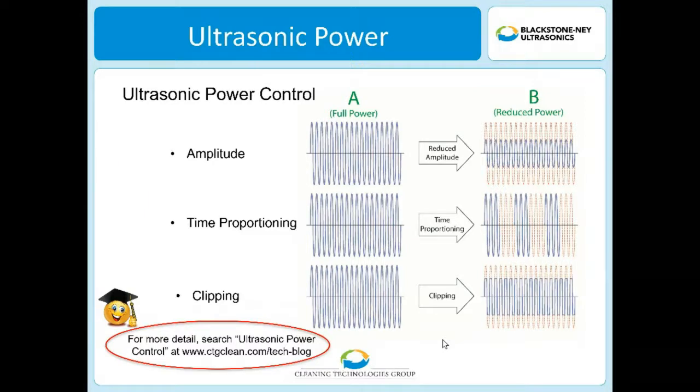Another way of controlling power is to control it by time proportioning. And in this case, you actually turn the power on for a certain particular period of time. In this example, it's on for about half the time. And during the red cycle there, the power is off. And we turn it back on, we turn it back off. Now this essentially has reduced the power by 50%. But when it's on, it's full on. And when it's off, it's full off. So this is not really much different than changing the amount of time that you expose the part to the cleaning system.